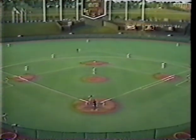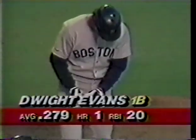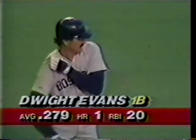To the second we go, a scoreless ball game. And Dwight Evans set to lead it off in the second against Mark Gubicza. Evans at .279, a homer and 20 runs batted in. His first home run of the year came yesterday in the Red Sox 10-6 victory over the Twins. Dewey is hitting safely now in 5 straight games. And he takes a strike over the knees.